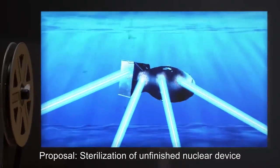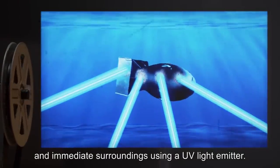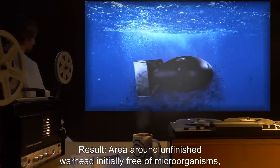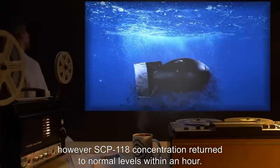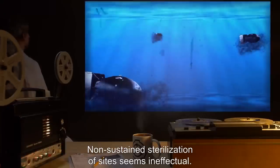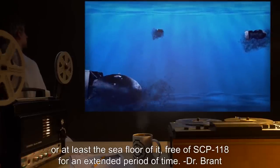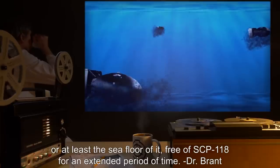Proposal: sterilization of unfinished nuclear device in immediate surroundings using a UV light emitter. Approval: approved. Result: area around unfinished warhead initially free of microorganisms. However, SCP-118 concentration returned to normal levels within an hour. Non-sustained sterilization of sites seems ineffectual. Any method we come up with will have to keep the red zone, or at least the sea floor of it, free of SCP-118 for an extended period of time.